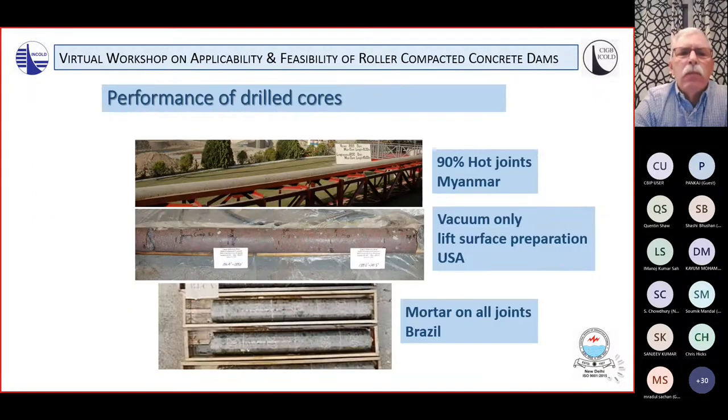This slide shows the performance of drilled cores using some different construction methodologies. 90% hot joints had the upper one, which had excellent bonding. Vacuum only was used at Upper Stillwater Dam in the USA with good bonding, and then mortar on all joints used in Brazilian dams.